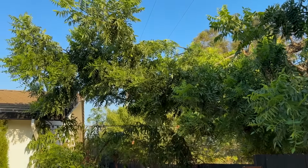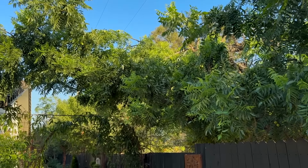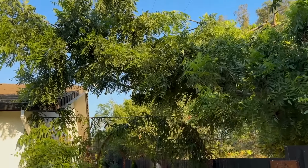Okay, and then coming through here, I pointed out my trimming on the black walnut. Joe said that was fine. I trimmed this tree myself a couple weeks ago. This is my neighbor's tree, and I just had to basically limb it up. And he said it was fine. He didn't have to address it today. So we're just going to leave that.